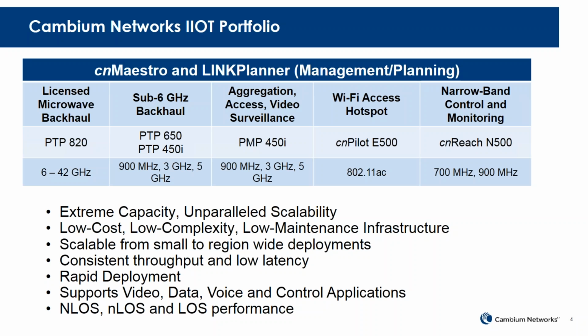This provides high availability and very high capacity, greater than in the gigabits per second capacities. We also offer backhaul products in below 6 gigahertz. This is our PTP-650 and PTP-450i. It's available in the 900 megahertz ISM band. It's also available in the 3 gigahertz, 3.65 and CBRS bands and 5 gigahertz.